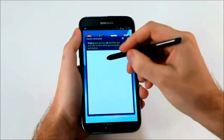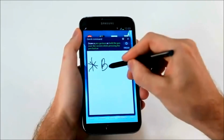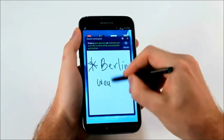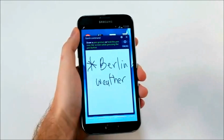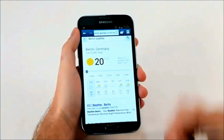Since we just announced the Galaxy Note 2 in Berlin, I'm going to check what the weather is like there. So I'll write in star for search, and then write out Berlin, weather, and even with my bad handwriting, this will get recognized, and just like that, I have the result.